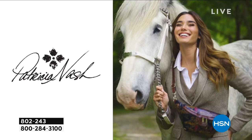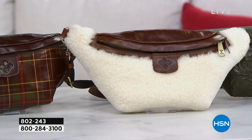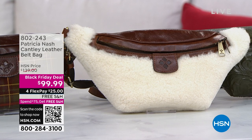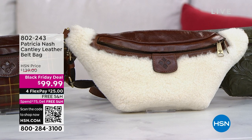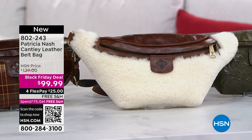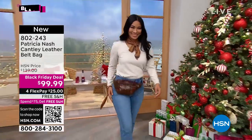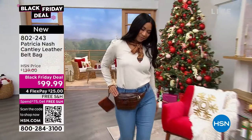The Sherpa is just absolutely amazing. When you touch it and feel it, it's just so reminiscent of, you know, you feel the winter and the cool air, and it just feels really yummy against your body. And then on the back, it's got that beautiful cognac vintage distressed leather. What a fantastic gift for anyone of any age. I mean, they're going to wear this out.